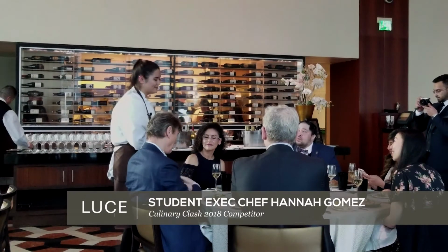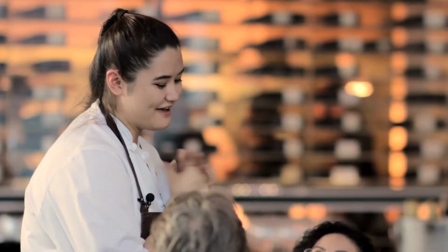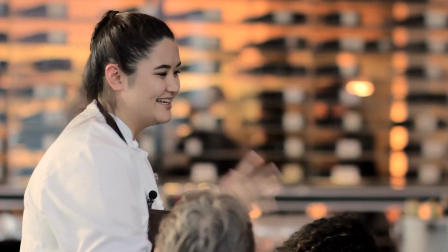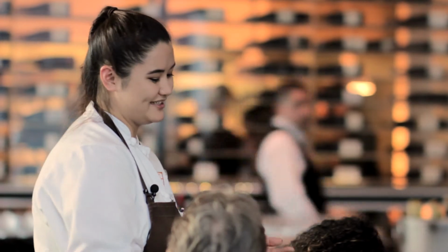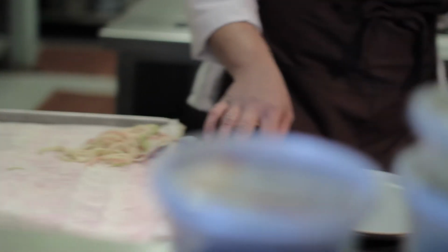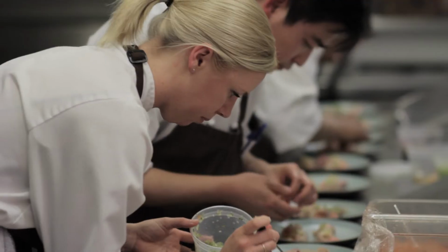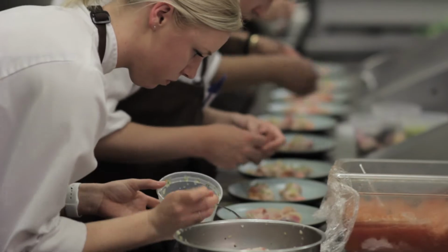For this appetizer, it's called Kilawin Pacifico. Since I'm from the Philippines, we have this thing called kilawin. So it's like a ceviche kind, but this is different from the ceviche. Wow. Kanpachi is marinated with cucumber aguachile. And we have some habaneros, serranos, cucumbers, and a lot of limes.